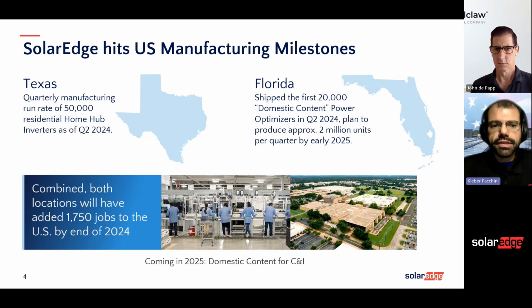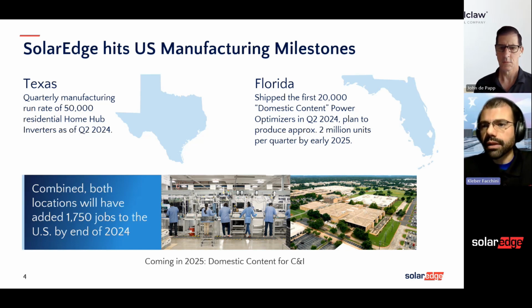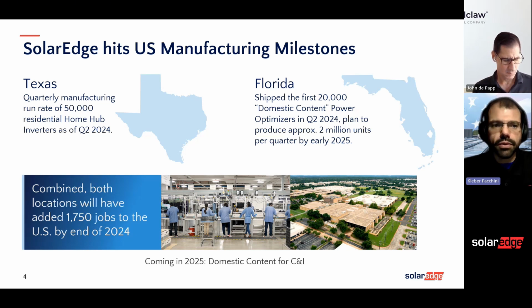This initiative is expected to create approximately 1,750 new jobs by the end of 2024, strengthening local economies and providing significant economic benefits to the communities we serve. So really bringing jobs to the states of Texas and Florida, taking advantage of the legislation passed by the federal government.